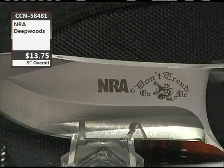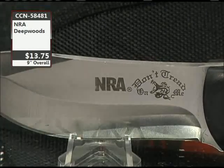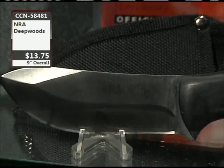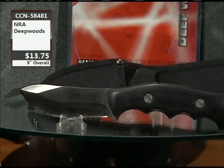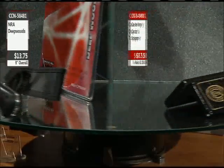Well, I got my run sheet right here. 584, there we go. Don't tread on me. 58481. I don't know that there are any more of those knives that are going to be built, folks, other than that one.